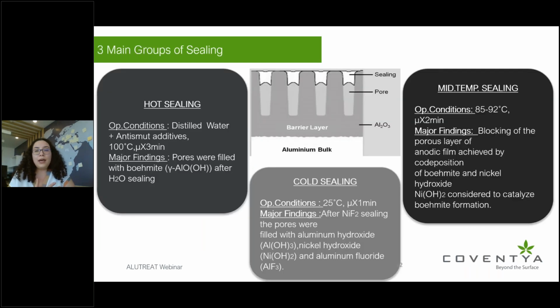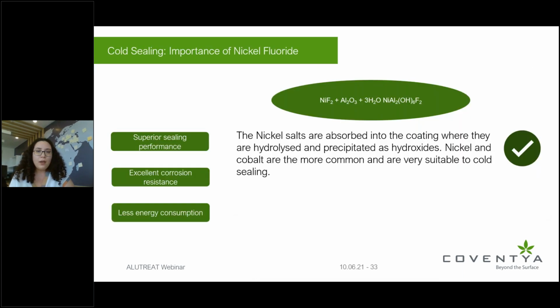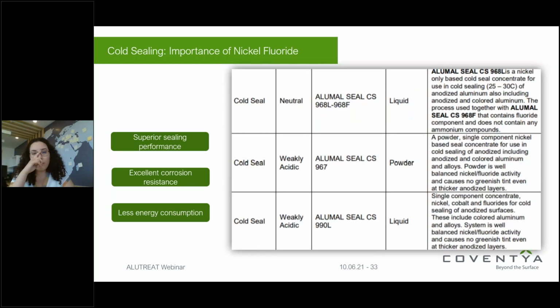And the second type of sealing is cold sealing. This time, we try to create a mixed oxide layer on the surface, which contains nickel, fluoride, oxide, and aluminum. The main advantage of the cold seal is the energy consumption and treatment time, and it also provides a superior sealing performance. However, there are several types of cold seals.